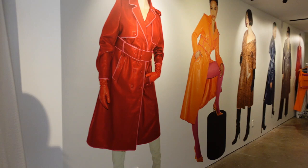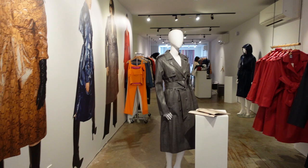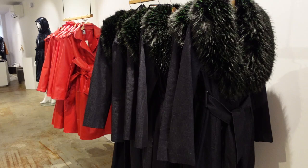They did a pop-up shop down in Soho, and I was invited to check it out as well as receive a gift. Now, Hillary McMillan is a Canadian-based size inclusive brand. They go up to a size 4X, 26, sometimes a 28. Now, they specialize in outerwear, specifically these fabulous trench coats.